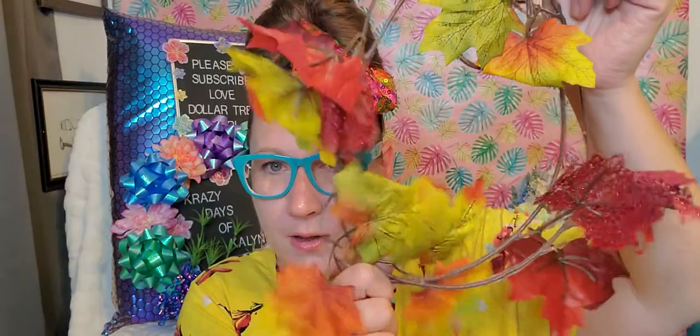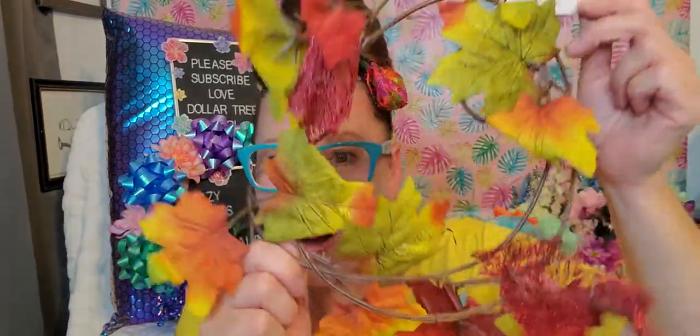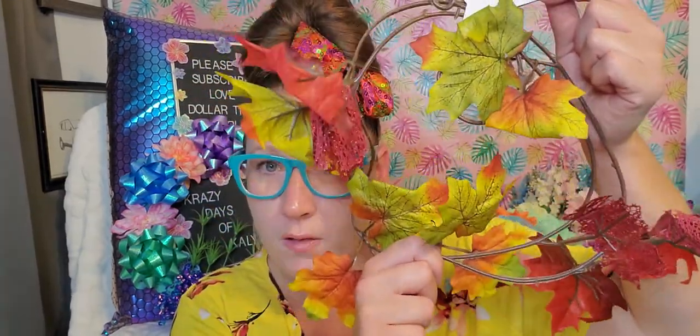And then I found these garland right here, these fall foliage garland. Oh my goodness, I love these. Every single time they come out every year with all the different mixture of leaves all over it. I string these along my porch banister for the fall and everything, and I just love the different variation of them that come out.